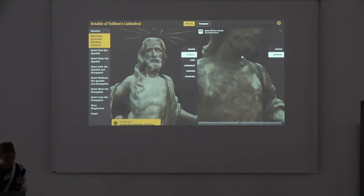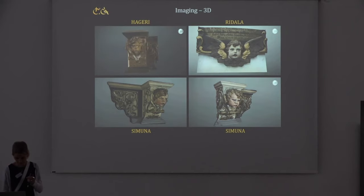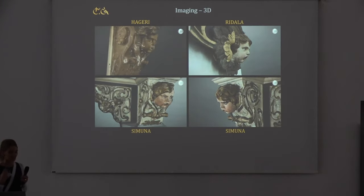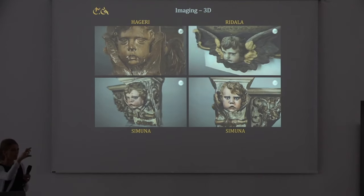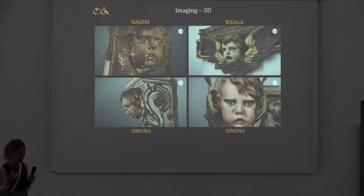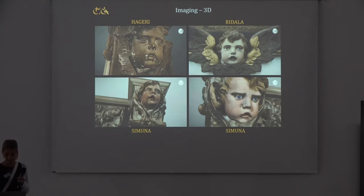But as the next slide, I wanted to show you something funny. One doesn't move. Okay, this slide doesn't really work. Now it works. But also, it's how you teach people to see the small details. These are putti from different churches. They are actually quite tiny, but it's about teaching people, not only the broader public, but also ourselves, to see the details, to admire the details.